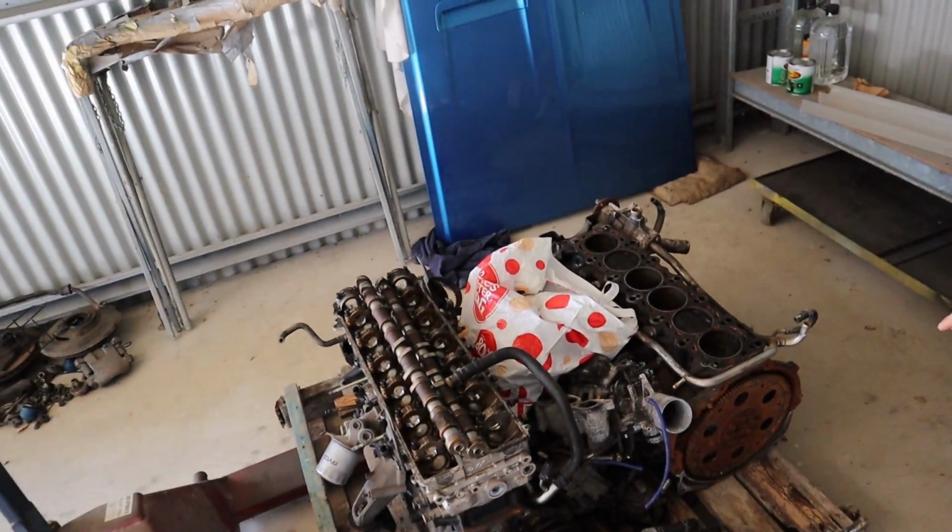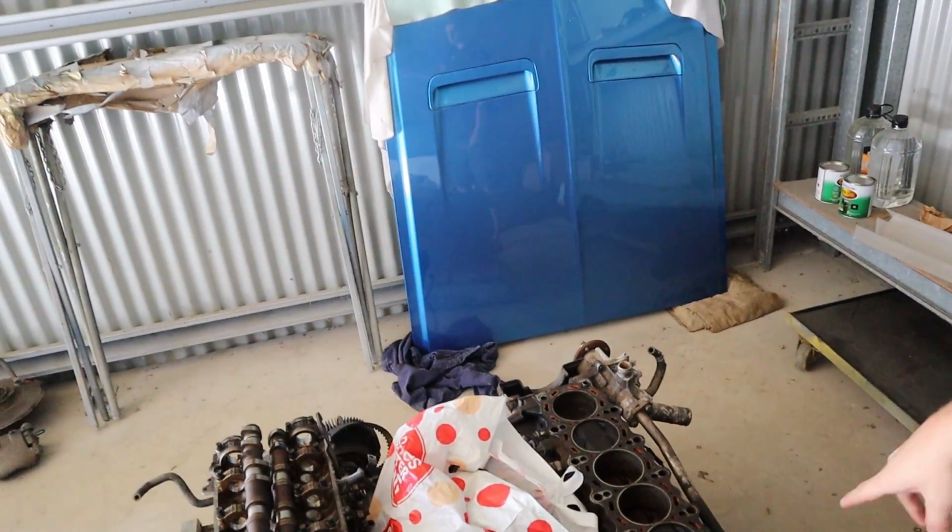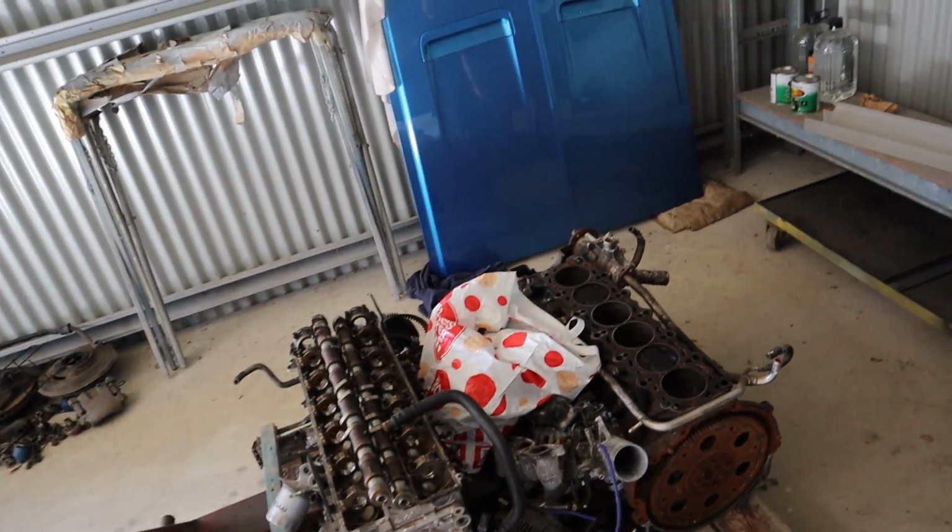Over here to our pallet of JZ stuff. This is our 1JZ bottom end. So we did actually have a 1JZ stash down there. Rex bought it when I was doing the Crusaders.